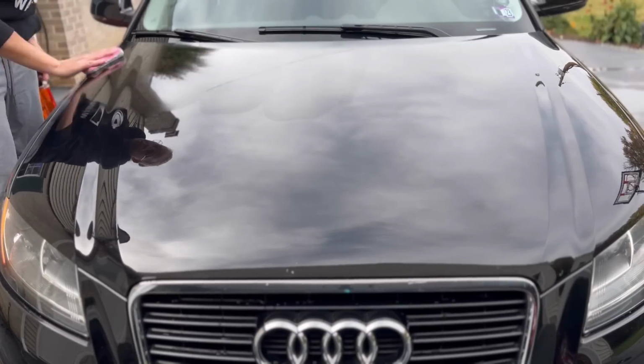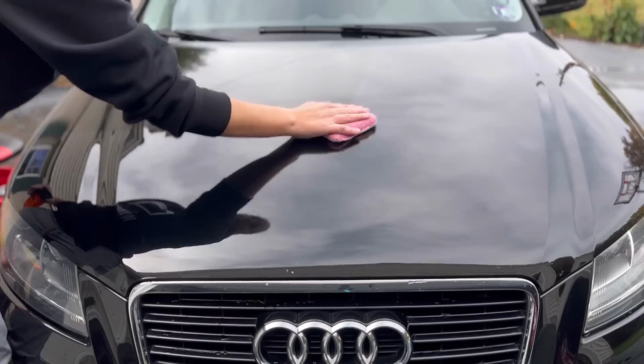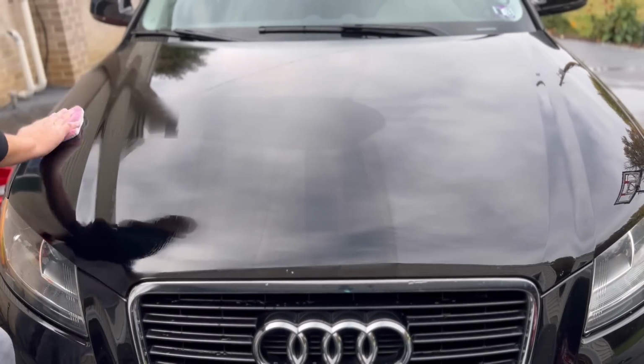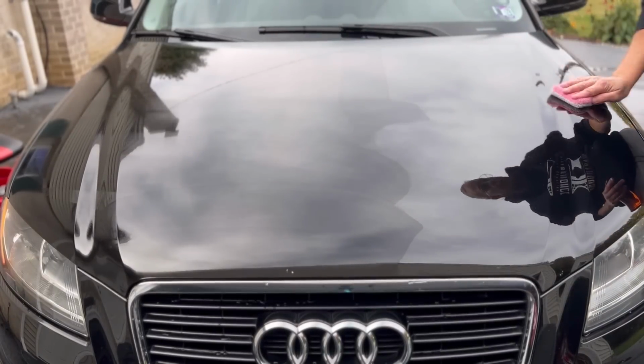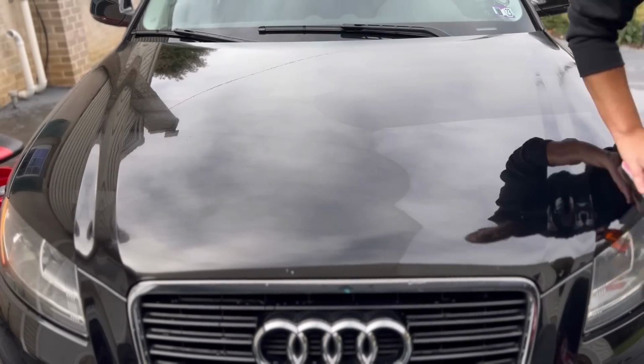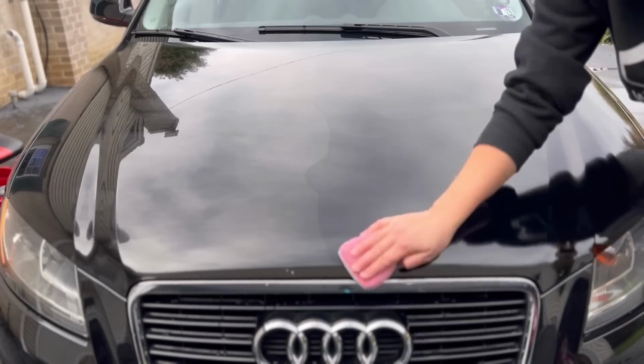We're going to apply this very similarly to how we would apply a ceramic coating for a hood or the roof. We're going to divide this into about 3x3 sections and do our cross hatch pattern. You don't need a lot of this product. Light layers work best. I just did one spritz every time I reapplied, and you can see we've got more than enough to go around.